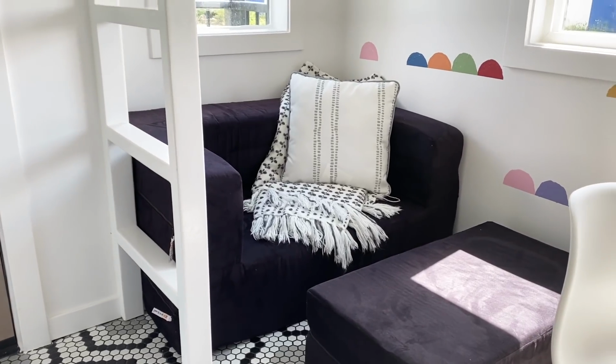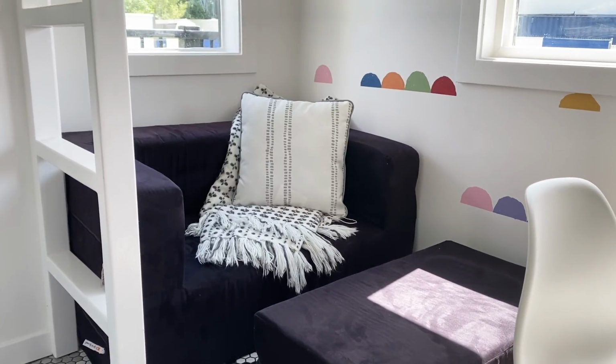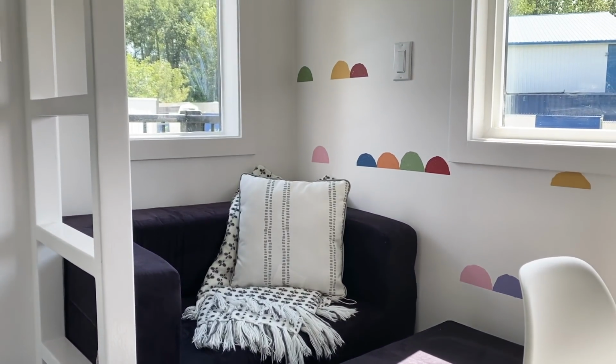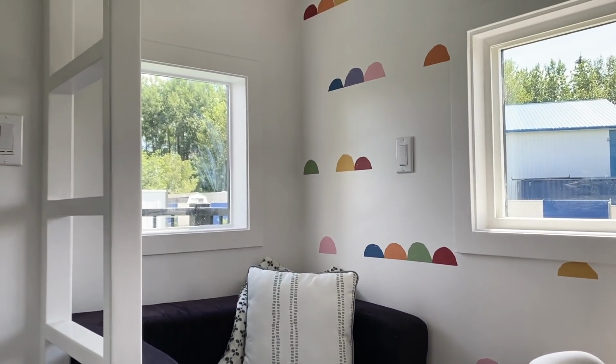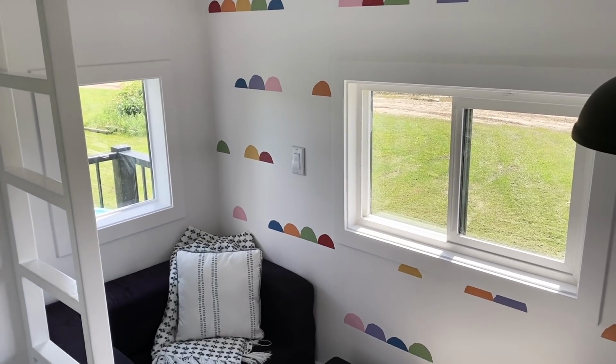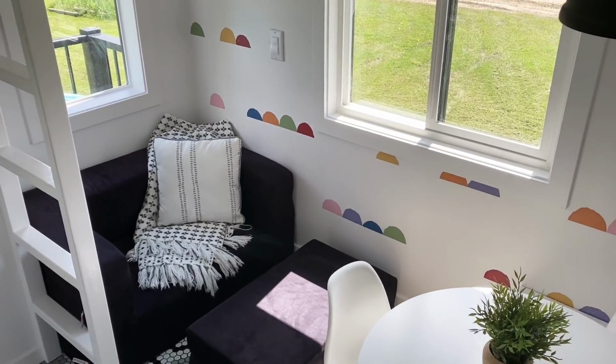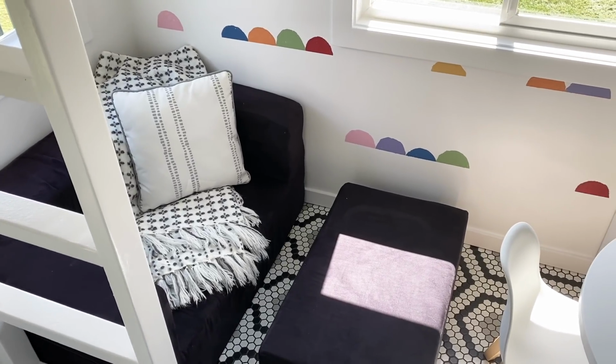When you step in, to the left of the door is a little couch and what we call the little living room. The feature wall that we painted goes between the living room and the little dining room and is the perfect backdrop for both spaces.